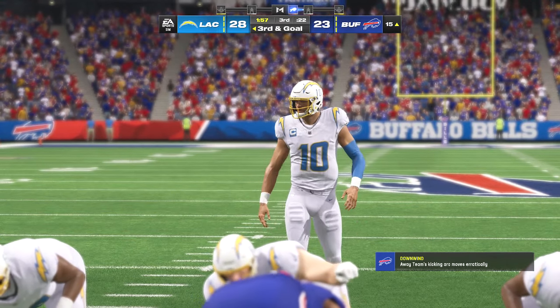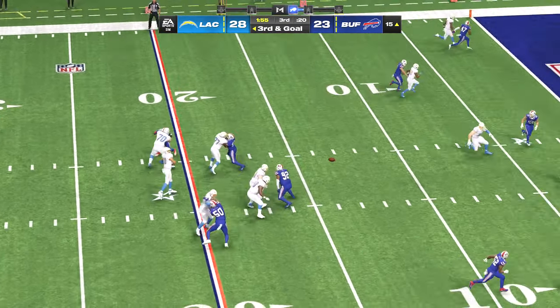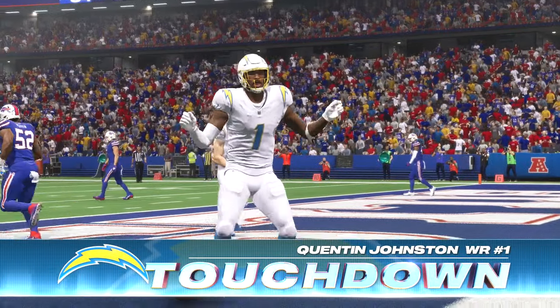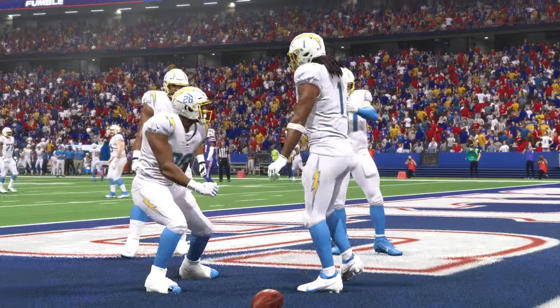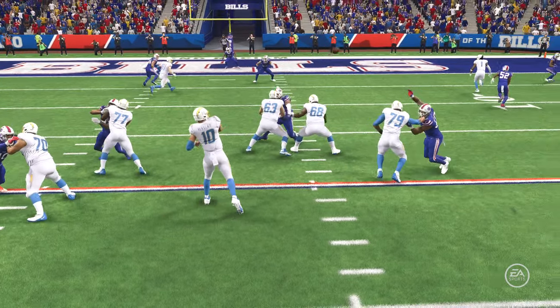Big play coming here. It's third and goal. Back to throw here, Herbert. Touchdown, Chargers! Quentin Johnston. A 15-yard touchdown grab. And the Chargers are able to stretch out their lead. Circle that drive because that might be one to remember. Well executed to give them a little cushion.